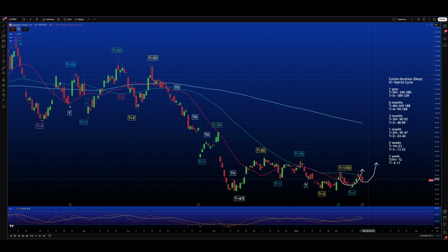Okay, but the higher likelihood is that we will continue to go up, because here we have a positive cycle that is at least a T plus 1. And cherry on the pie, we can return back to $70 in a time range that is encompassed between 13 days, so between the 24th of February 2025 until 23 bars, which is until the 10th of March 2025. So you have precise indication from this channel.